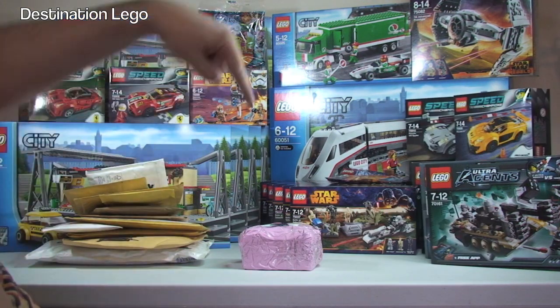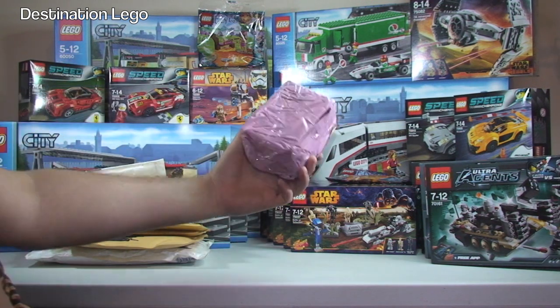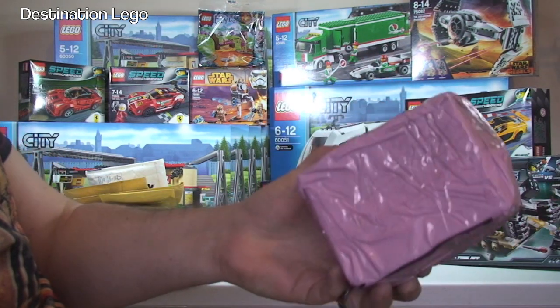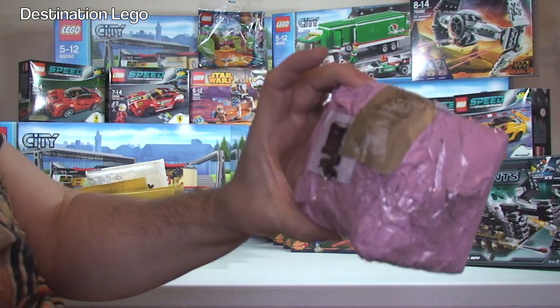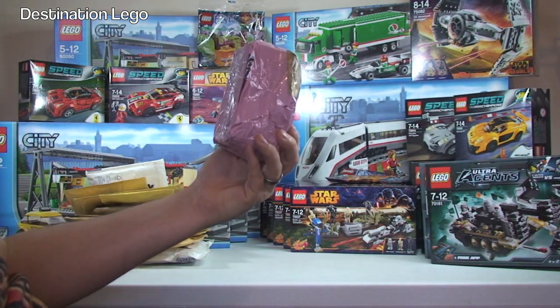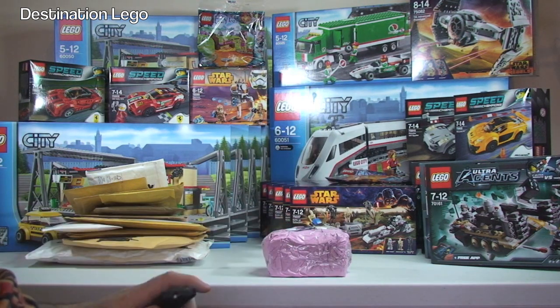Okay, so next up we have our stack of Jiffy bags or bubble wrappers and other strangely packaged, wrapped up parcels, as you can see there. That's going to be interesting to get into, but I'm going to tackle this one first. I'll just try and get this open and come back to you guys.